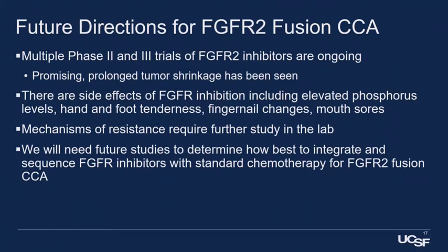Now, I should mention there are significant side effects of targeted therapies, and for the FGFR2 inhibitors, there are class effects including phosphorus elevation that can require additional medication to treat it and can lead to calcium and phosphorus abnormalities. People can also get hand and foot and mouth soreness or even have fingernail changes or lose their fingernails. Most of the time manageable, but certainly another area that we can work on by trying to find more selective inhibitors in the laboratory and improve upon the drugs that we have to work with.